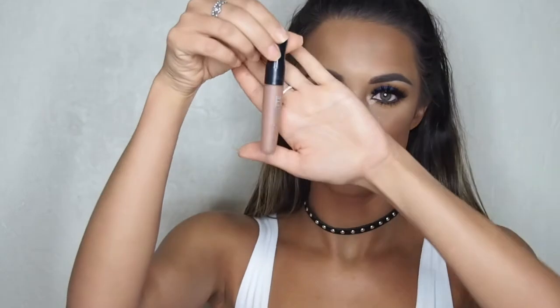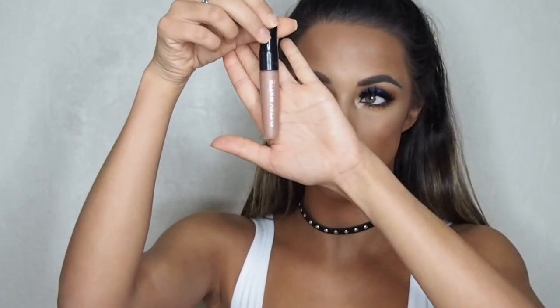Next I am going in with the new Rimmel Stay Matte liquid lipsticks. And this one is in Mocha, and it's a really deep nude. It's going to come up quite light on me because I am quite tanned at the moment, but when I was more fair this was quite dark and I couldn't get away with it, but now I definitely can. So I'm going to put that on.